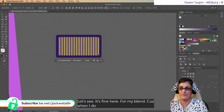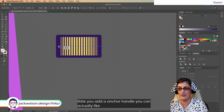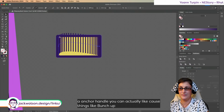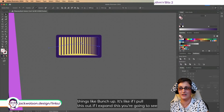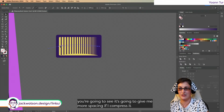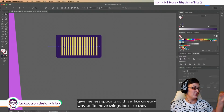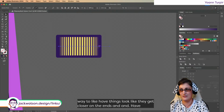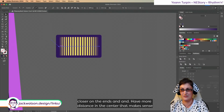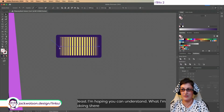Because when I do that, if you add an anchor handle, you can actually cause things to bunch up. So if I pull this out, if I expand this, it's gonna give me more spacing. If I compress it, it's gonna give me less spacing. So this is an easy way to have things look like they get closer on the ends and have more distance in the center, if that makes sense. You can kind of visually see it, so I'm hoping you can understand what I'm doing there.